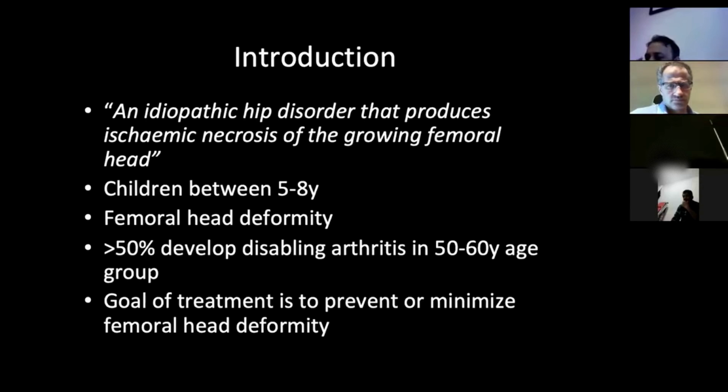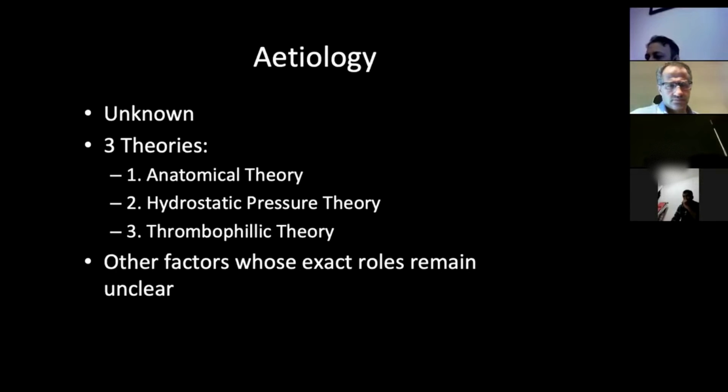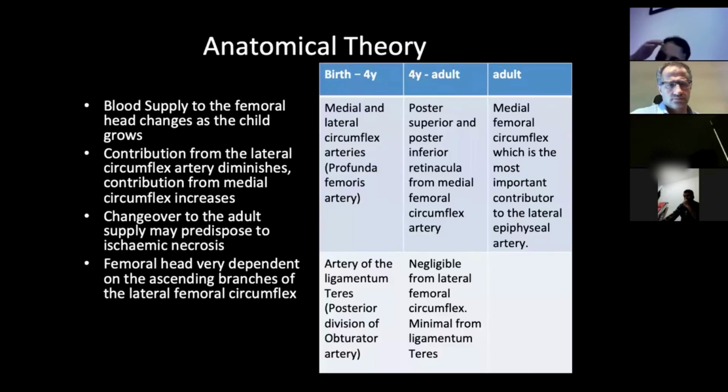So the etiology, I think this is difficult because we don't know what causes it. There are 3 theories. One is the anatomical theory, which in my opinion makes the most sense. Then you've got the hydrostatic and the thrombophilic theories, and then you've got other factors. So for me, the anatomical theory makes the most sense.